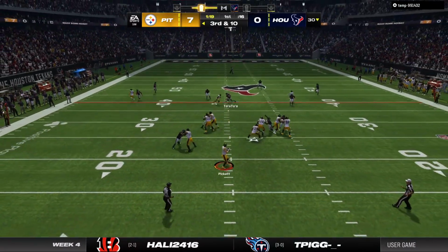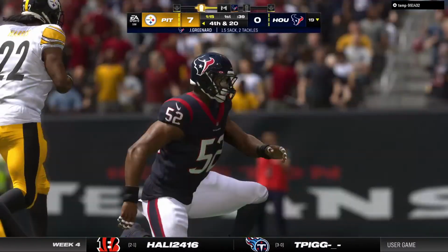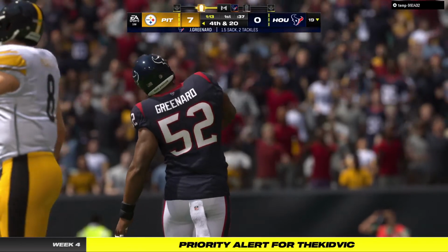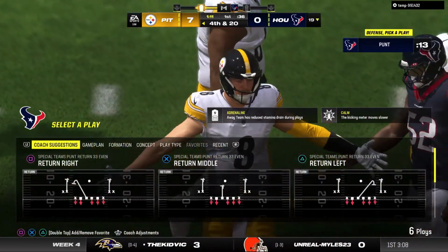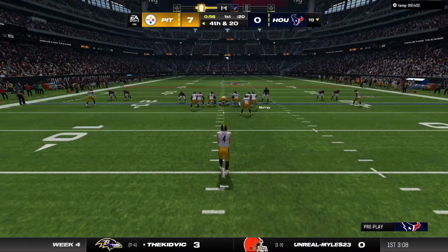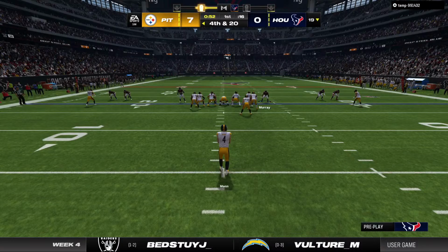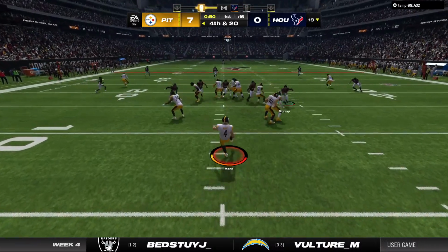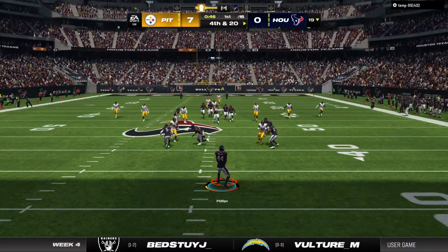Here's Pickett. Under pressure, and the Texans able to get in there for the sack. Jonathan Greenard running in to pick up the sack. So on 4th down, the Steelers going to bring in Braden Mann to punt. He was only asked to punt once in the victory last week as he sends this one away.